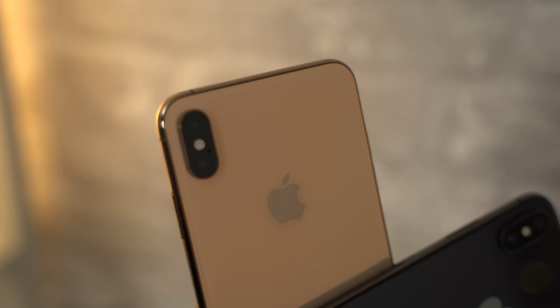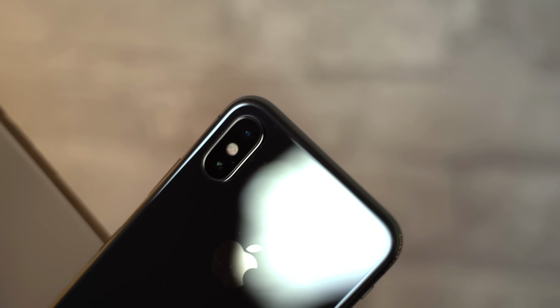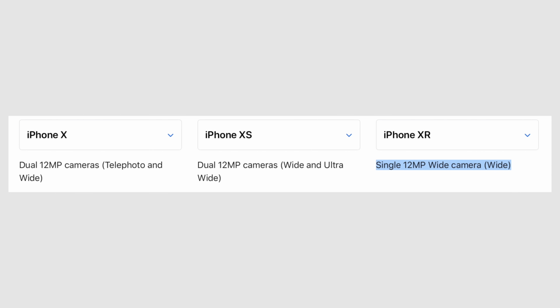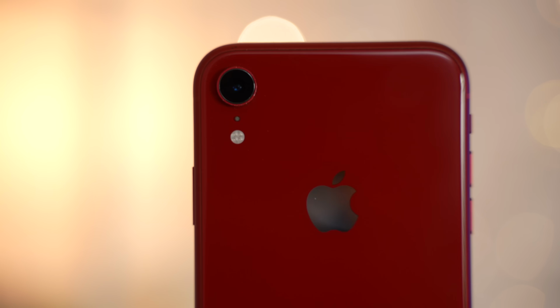Now, there are a few more improvements that I haven't had time to fully explore, but I'm really excited to, and one of those are the cameras. Now, both the 13 and the 13 Pro have dual cameras, a wide and a telephoto, but I had an XR, and that only has a single wide lens. The photo quality was pretty terrible.